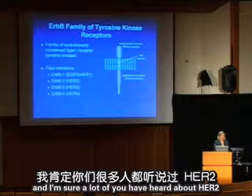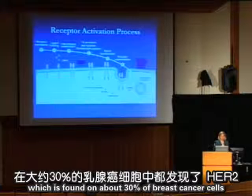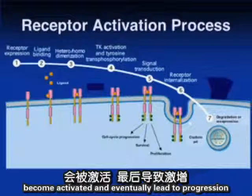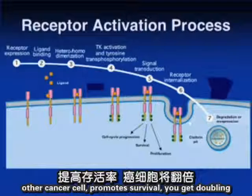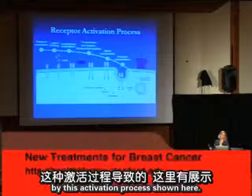And I'm sure a lot of you have heard about HER2, which is found on about 30% of breast cancer cells. So the EGF receptors, or the HER family of receptors, become activated and eventually lead to progression and signaling in the breast cancer or other cancer cell, which promotes survival. You get doubling of the cancer cells in proliferation, and this is all done by this activation process shown here.